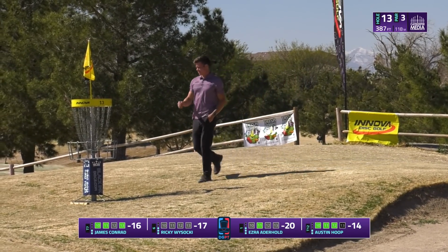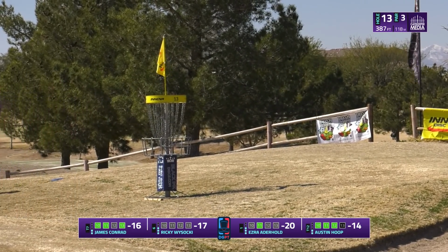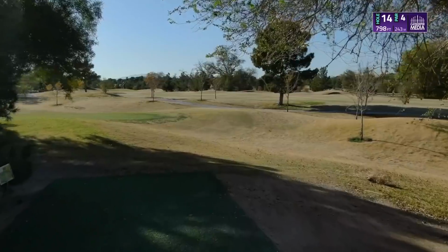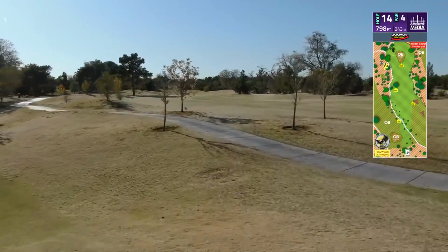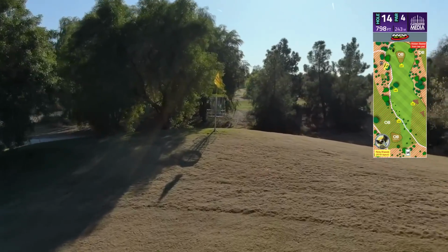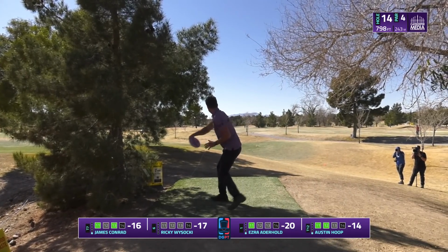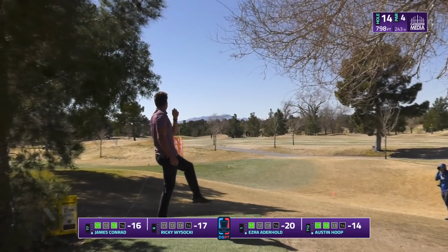And Ezra's cooling off a little bit here. Started off super hot. Perfect front nine. And we are going to move into hole number 14. One of the longer par fours here, 798 feet. OB in front of the green, big drop off behind. This one you just have to throw far and straight.